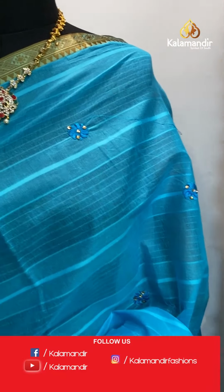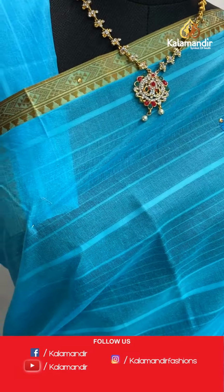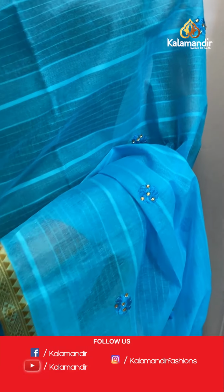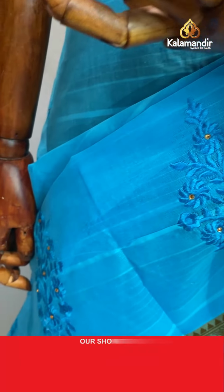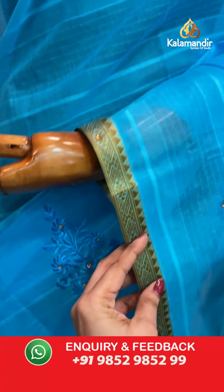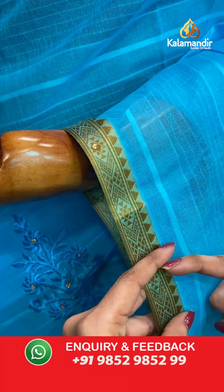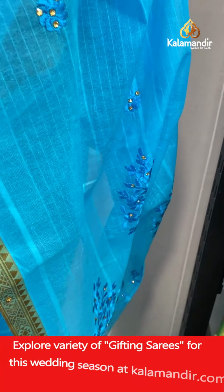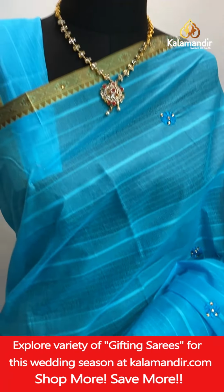Wow, the very pleasant sky blue color, dark sky blue color. You can see all over body printed lines and embroidery booties and motifs in thread work and stone work. And that's the border, a contrast border with thread work, diamond weave and temple design. The saree is paired up with a running self plain blouse with border.